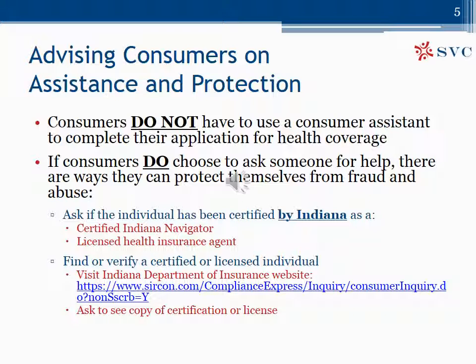If you are working with a consumer that is particularly concerned about sharing personal information with a stranger, you may also want to help calm their fears by showing your certification and helping the consumer verify your certification through the Indiana Department of Insurance website using the link on this slide. You should be willing to share your certification number with the consumer for his or her reference later if the individual would like it.